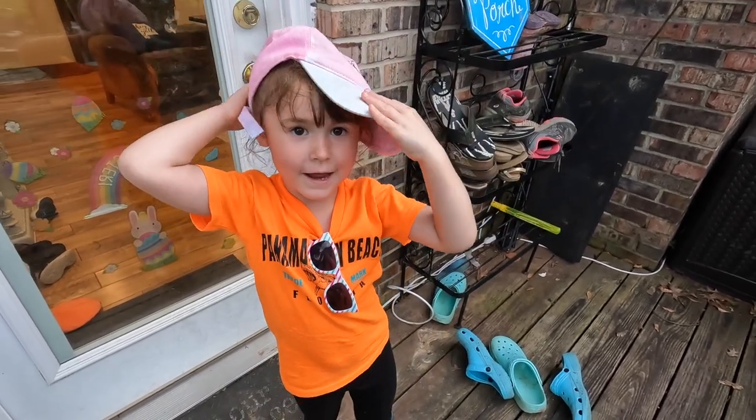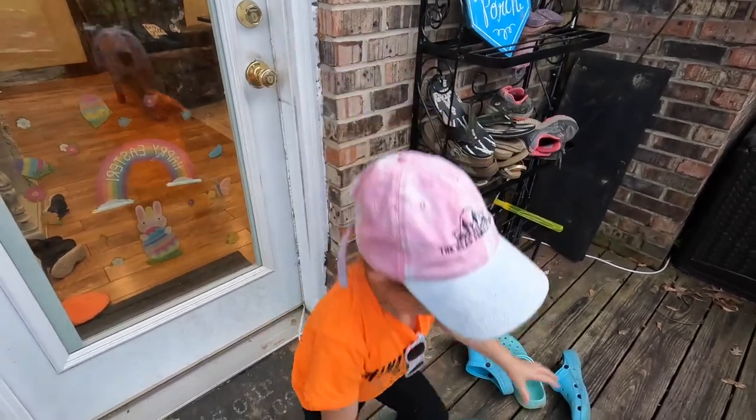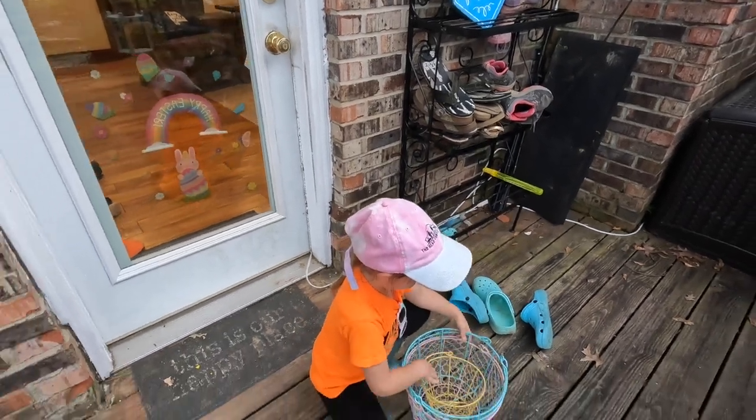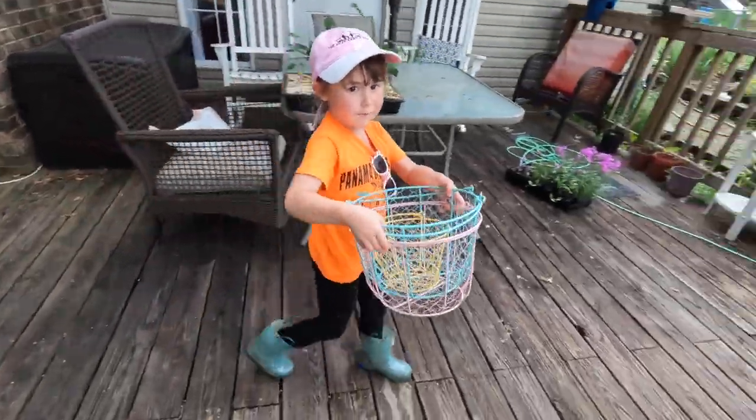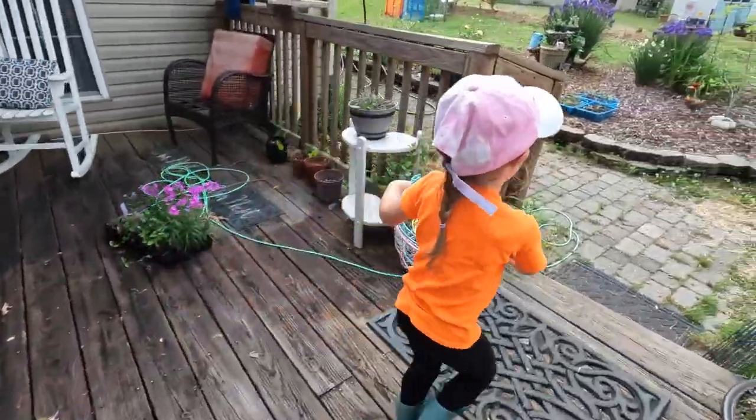But let me turn my hat around. Okay. And Daddy, I got you a blue one. I got a yellow one. All right, we ready to go get eggs? Yeah. You're holding the camera, so I'll do all the eggs this time. Okay.